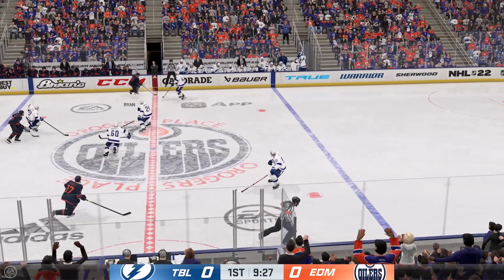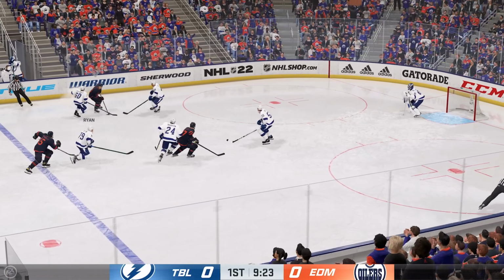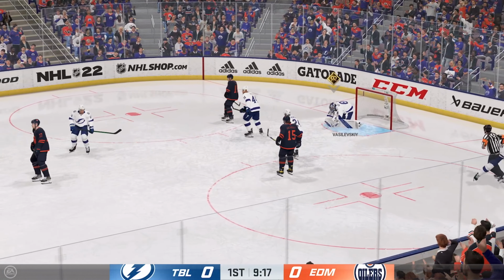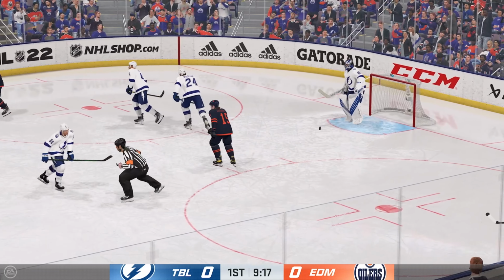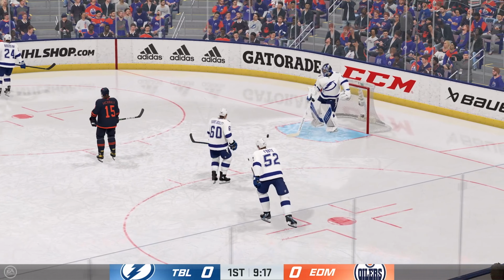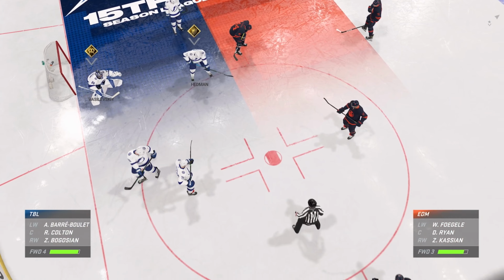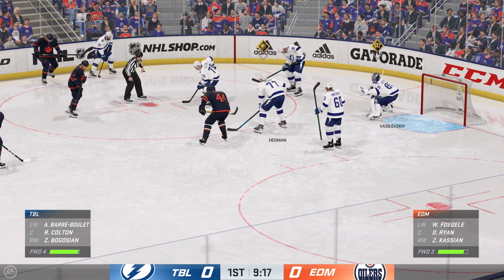And tries to make a diagonal pass to Ryan. And that's poked away. Vasilevsky's on top of that one for a whistle. Little bit of traffic starting to form around the net. More than half the period has gone by. Hope you're enjoying this one. We're still scoreless.